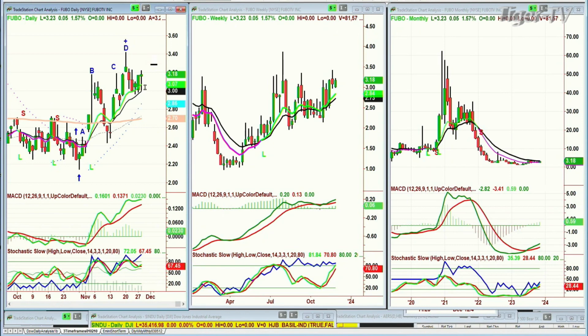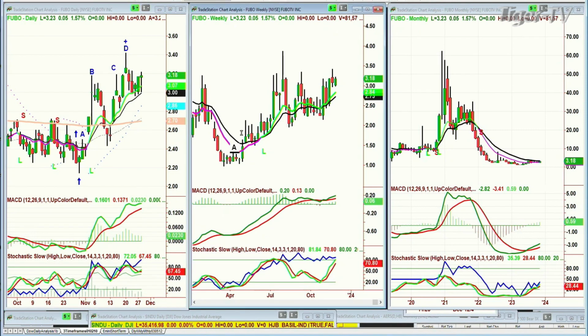And so far, the 9's over the 14. Everything looks good. It should rally again. A weekly chart went to a peak A, B, C, D, E. Under it, it's got a gray A, gray B, and already a gray C. All right. So this is acting very nicely. It's at $3.23, up 5 cents.